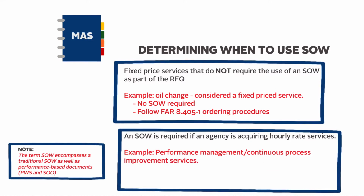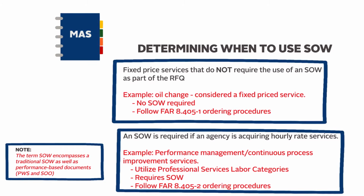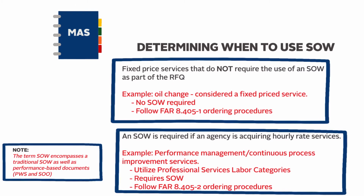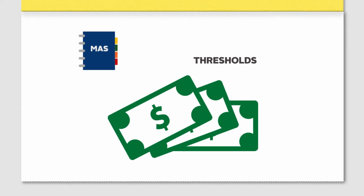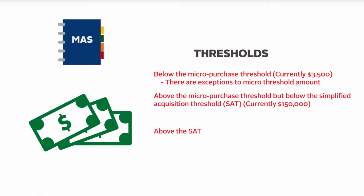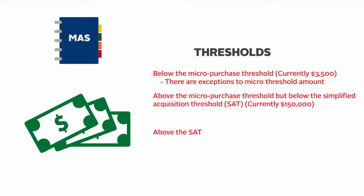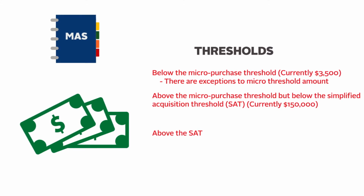A requirement for performance management and continuous process improvement services utilizing professional services labor categories requires an SOW. Whether or not the RFQ contemplates a firm fixed price solution or a time and materials labor hour solution, the ordering procedures at FAR 8.405-2 must be used, as an SOW is required. Next, determine the dollar amount of the order. There are 3 thresholds related to the dollar amount of the order: below the micro-purchase threshold, above the micro-purchase threshold but below the simplified acquisition threshold, and above the simplified acquisition threshold. Remember, FAR 8.405-2 ordering procedures for services require an SOW for orders between the micro-purchase threshold and SAT, and for orders above the SAT.